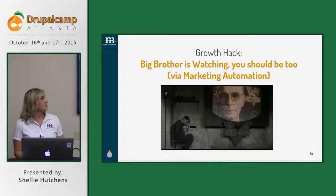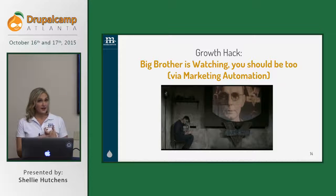Hack number 2. Big Brother is watching, and you should be too. Use your marketing automation software to do that. So you've written this really great content. You've made it SEO friendly so the right people can find you. You want people to read it. Again, you want the right people to read it. We're talking about lots of the right people for big growth.